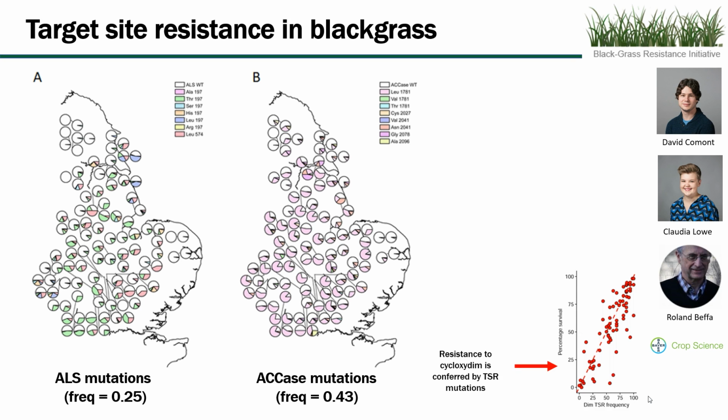So we're just able to ask the question, okay, does target site resistance explain all of the resistance we observe? If we see a one-to-one relationship between the frequency of survival in a population on the y-axis and the frequency of those target site mutations, then that would seem to suggest that the resistance we see is explained solely by target site mutations. So this is looking at that relationship for the DIM herbicide, cycloxydim, and of course there's some noise, but we do see that one-to-one relationship.